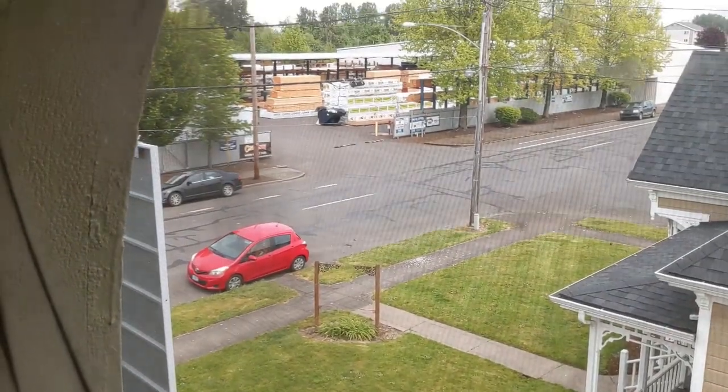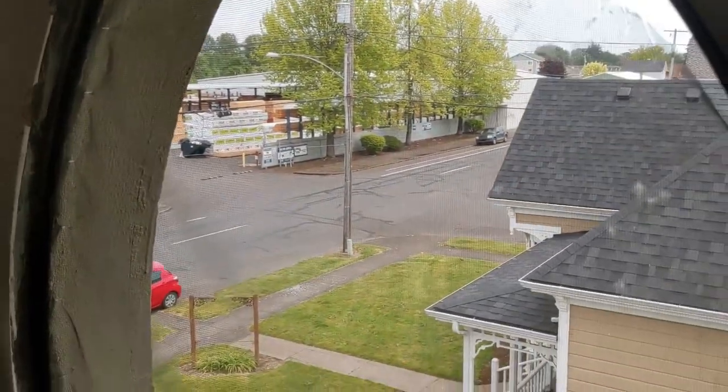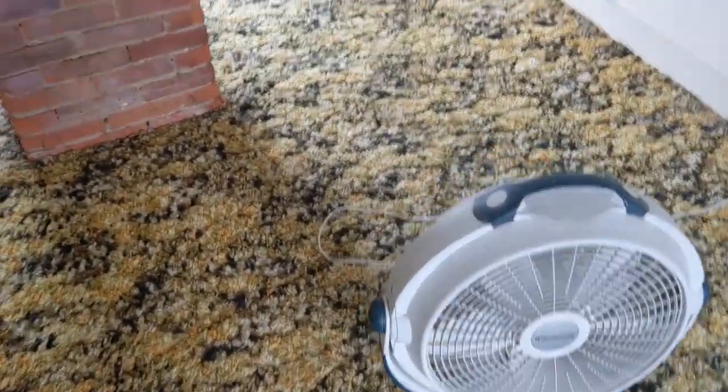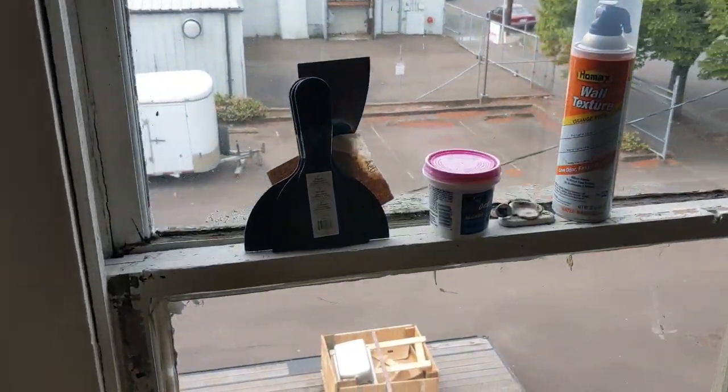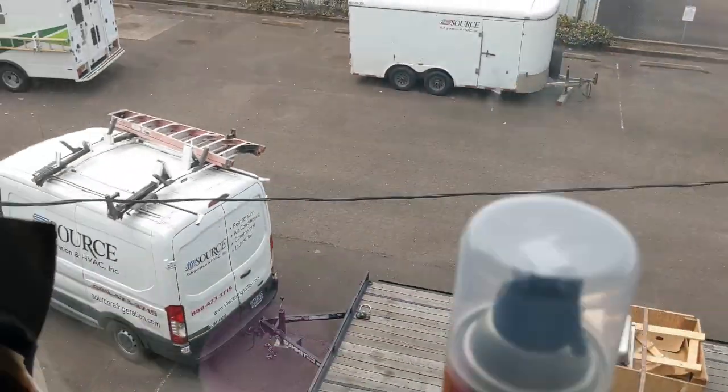That's the street. That's the lumber yard. That's First Street in Albany. I can say that now because I'm moving and it doesn't matter as much. I've been patching up the walls. I am horrible about holes in the walls, so I've been patching everything up.